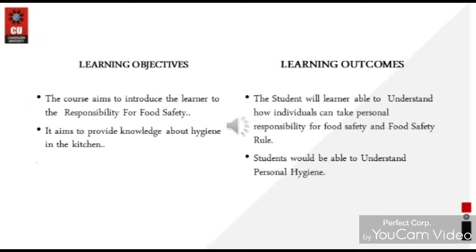The learning objectives: the course aims to introduce the learner to the responsibility for food safety. The second is to provide knowledge about hygiene in the kitchen. Now, the learning outcomes: the students will be able to understand how individuals can take personal responsibility for food safety and food safety rules. The second is that students would be able to understand personal hygiene.